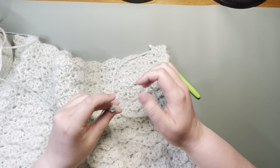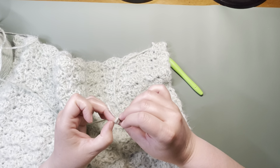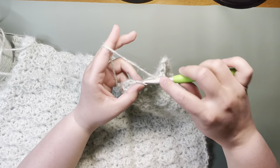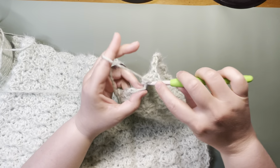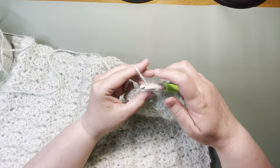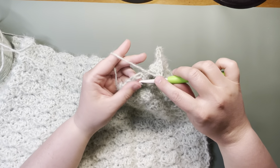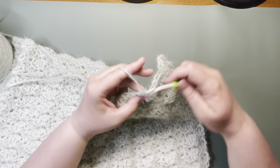Made a knot. We might not finish this entire row. My back is starting to hurt. Let's see how far we get. I forgot to put my chair up.